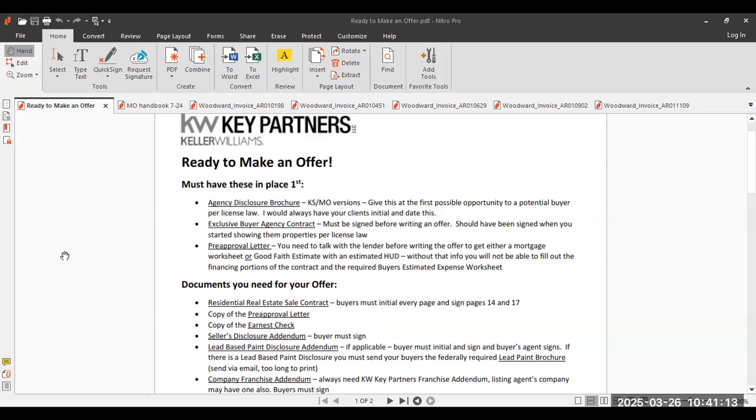Then the things to check to see if the pre-approval letter addresses. It should tell you what type of loan your buyer's getting. Is it conventional? Is it FHA? Is it VA? Is it USDA? Is it a lender assisted down payment program? Right? So it should make all of that perfectly clear. We hope that it will indicate to you sale price versus loan price or loan amount.